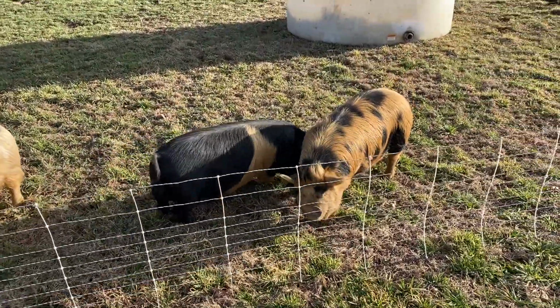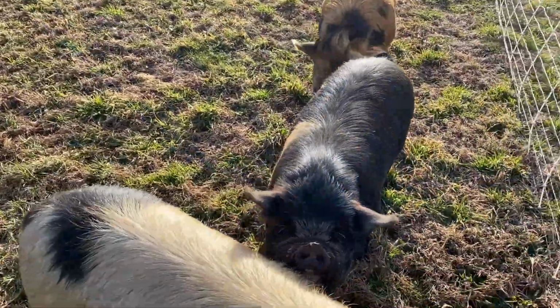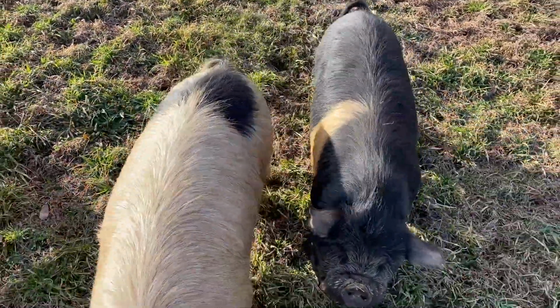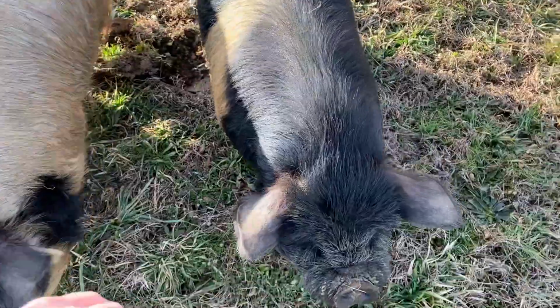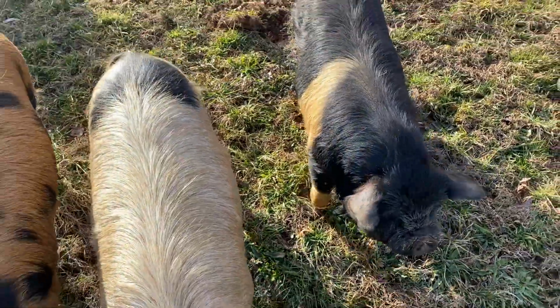Boars can obviously start breeding earlier than females. He's just under a year old, and we're hoping he will get the job done. Sometimes if you put boars in a little too young, they don't get the job done. If he doesn't get it done, that is okay. We'll try him again later.